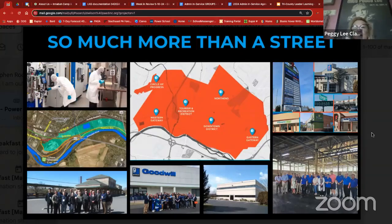So much more than just a street. It is something that I continue to repeat to certainly the staff at PAID as well as the board. One of the comparisons that we get consistently is, wish we could be like Phoenixville. And I say, but we're so much more than just a street. I think Pottstown has positioned itself very well in the fact that we are diversified. We don't have all our eggs in one basket. It's not just about downtown. It's not just about manufacturing. It's not just about retail. It's not just about office.